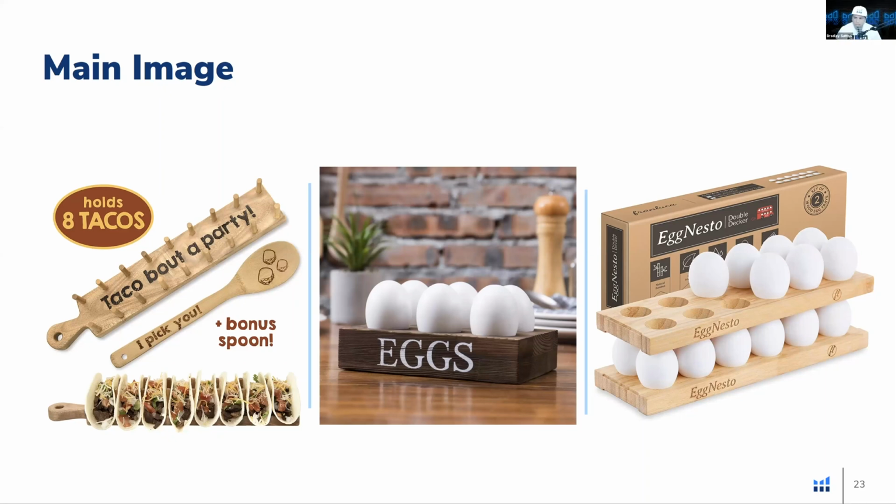Okay, what about the second one? Again, it's a cool looking image, great for a lifestyle image, but not your main image because it has that brick background. It has to just be a plain white background for your main image. All right, and the last one? This was the hardest one. This one not many people got. Yeah, this is a tricky one. So you're not allowed to have the product packaging.